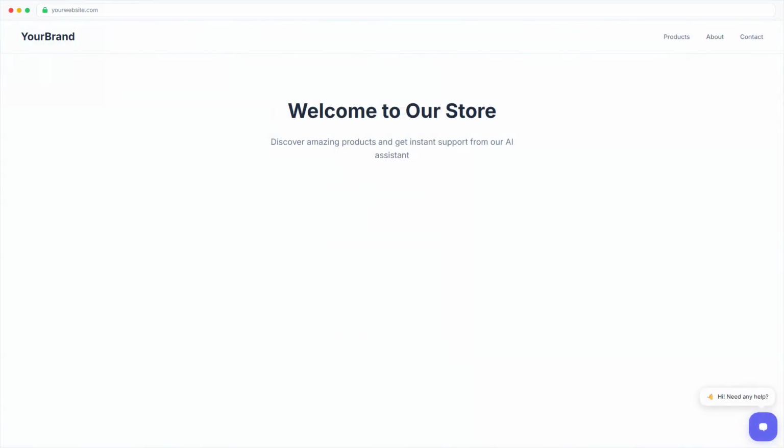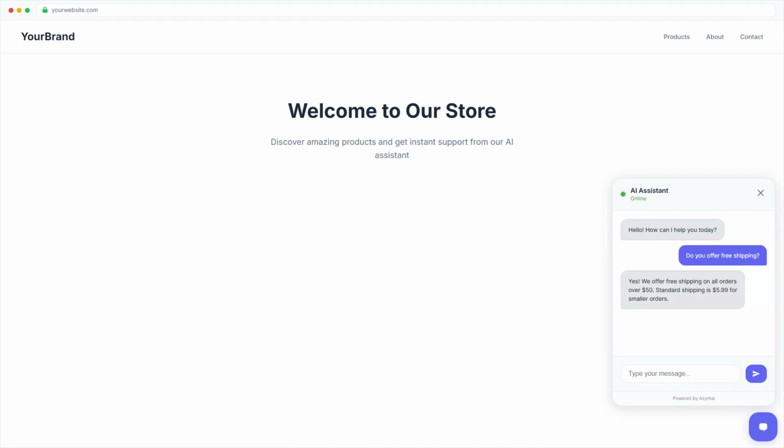Here's how it looks on your website. A small chat icon appears in the corner. When a visitor clicks it, the chat window opens instantly. The visitor can immediately start asking questions, and the AI responds with helpful, accurate answers based on your business.